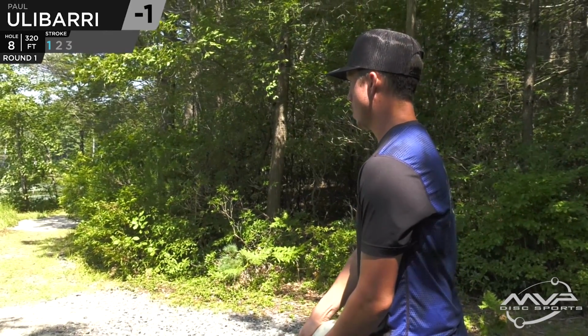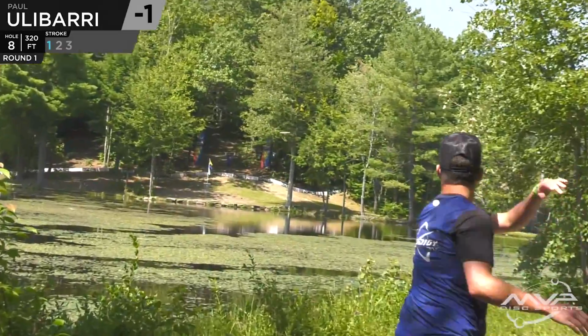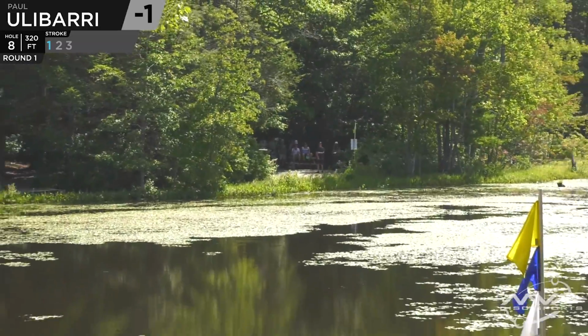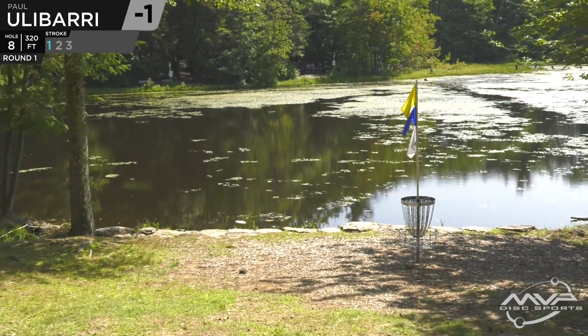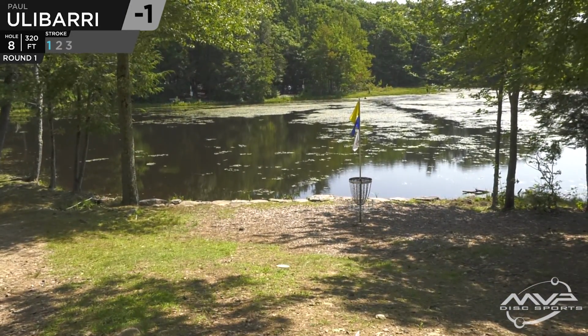That was a good shot there. You're going to meter off of that, so you'll have a circle putt. Yep, those are some nice signs back there. Help you to stay in for sure. Well executed. Yeah, really good shot from Paul.